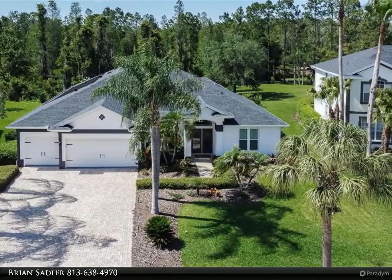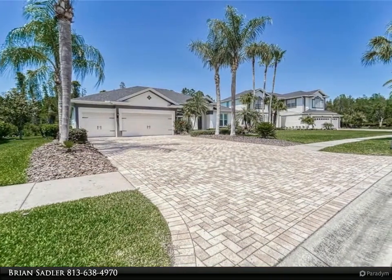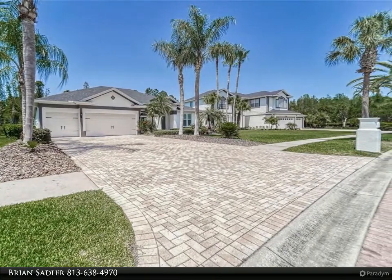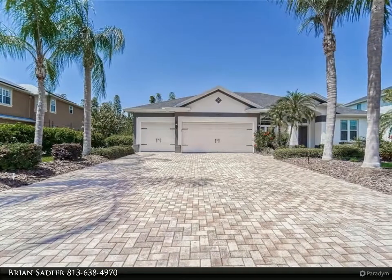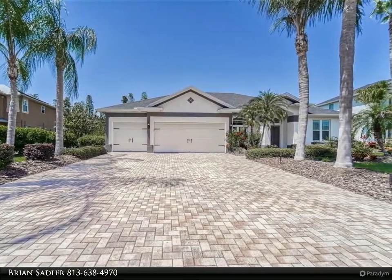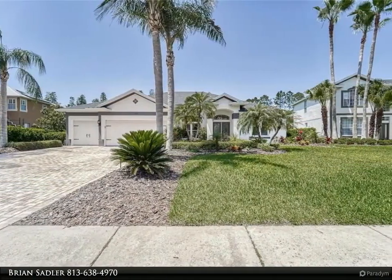Come see this amazing home inside the sought-after gated beautiful neighborhood of Cory Lake Isles in New Tampa, Florida. Located on a 0.33-acre lot, this one-story 4/3/3 executive pool home is impeccably maintained and well-built, offering a serene ambience which includes 4 bedrooms, 3 baths, and a 3-car garage.